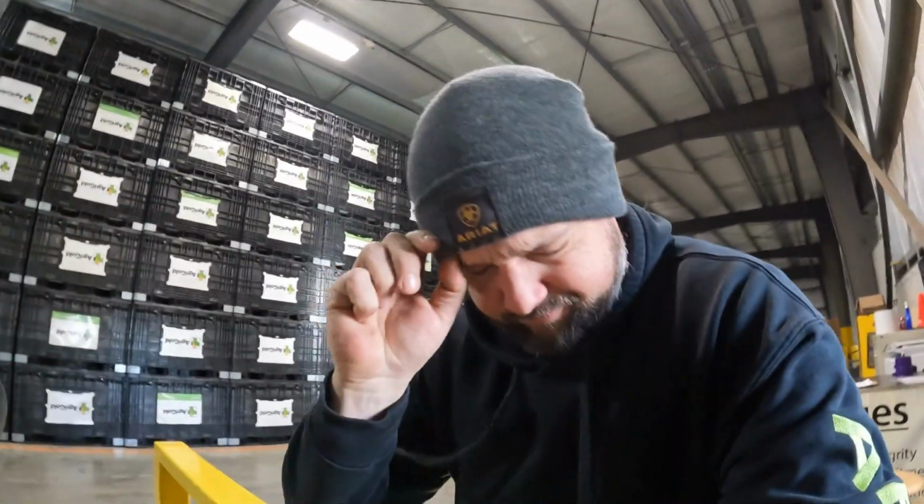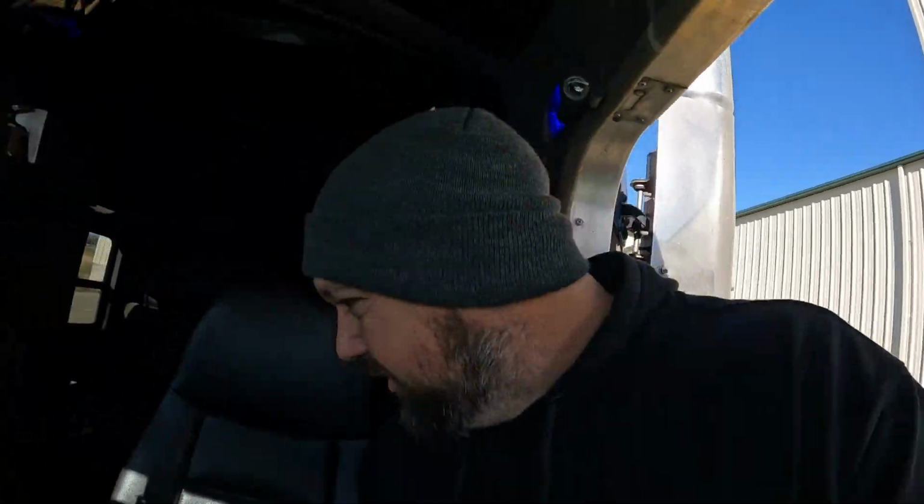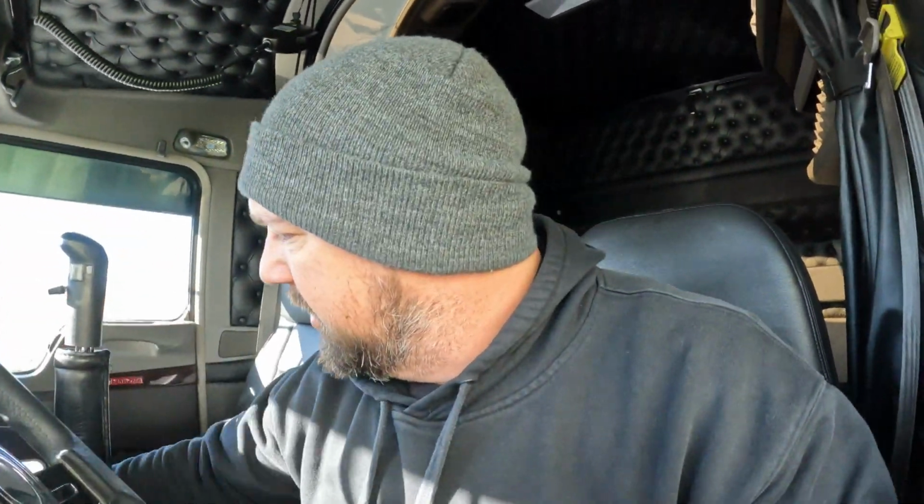Gonna be another big load. It sounds like 8 pallets. So we're just gonna line them up right down the center. We're loaded with our 8 spots. This load is heavier than our first load. All these loads on this whole route are pretty small.